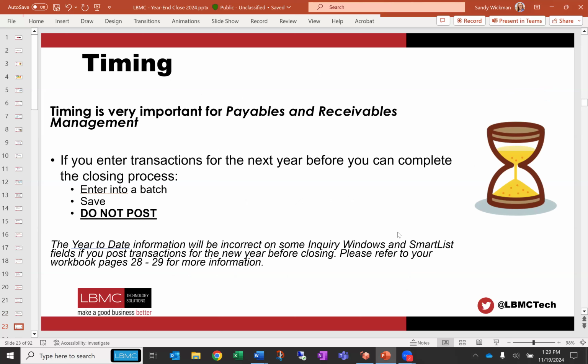And we are on page 28. And we're going to talk about the timing of payable and receivable year-end close next. Any questions on the sales order processing or anything else yet, Dawn? Nope. I think we can go ahead. Great, thank you.